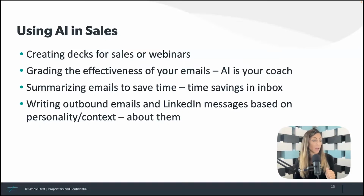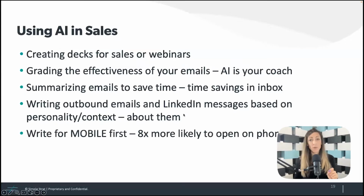Now, writing outbound emails based on personality and context. Again, we're going to use Tyler, one of my coworkers, as an example here. Here's what it suggests Tyler is like, and here's how we should write a message to him. So that's pretty fun.